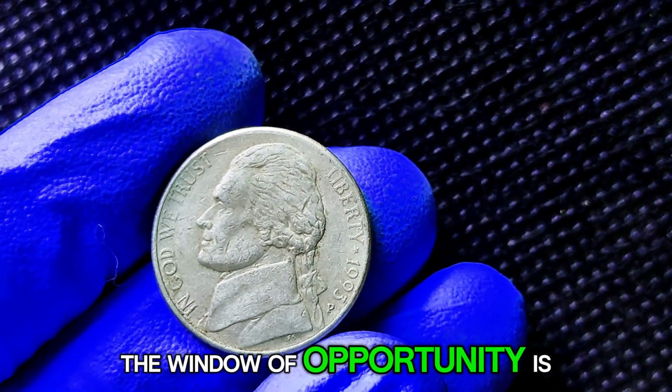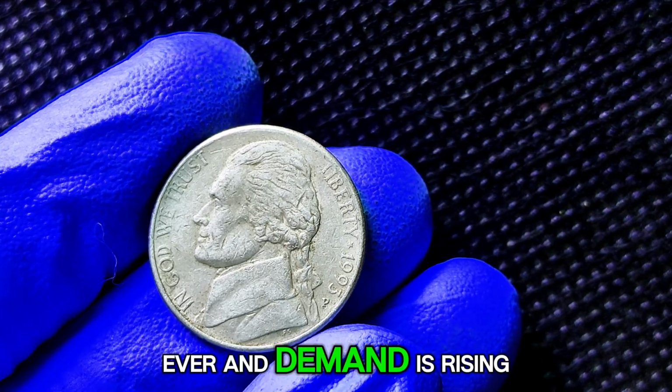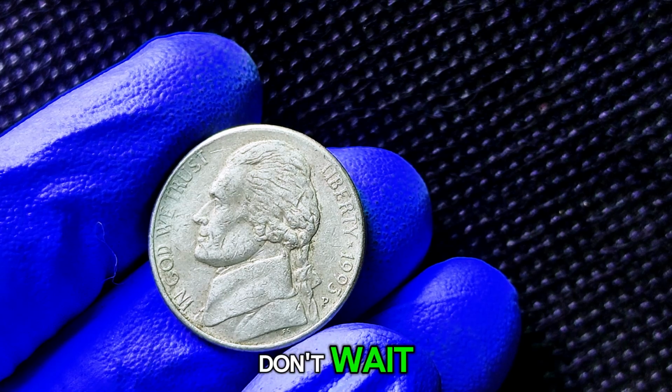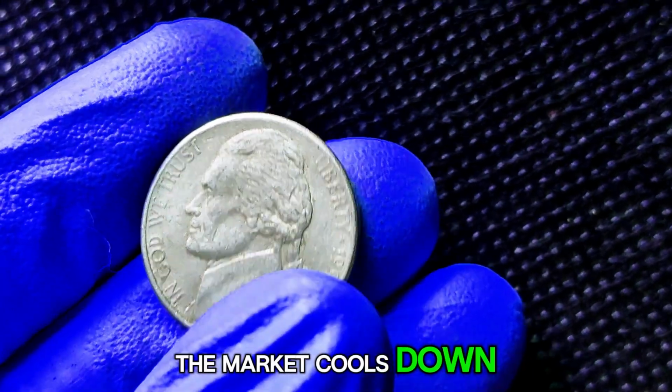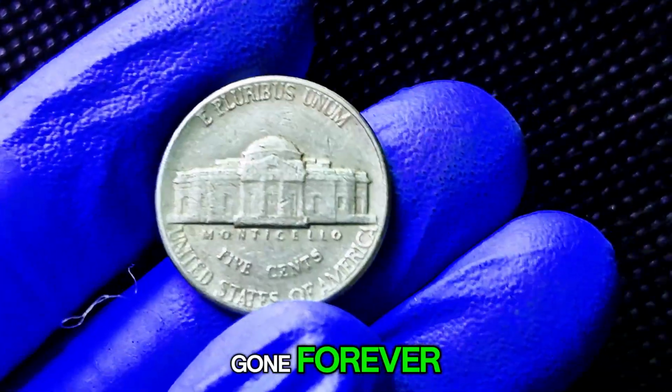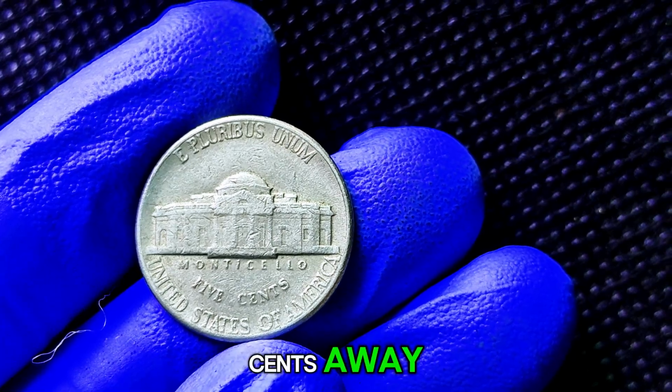The window of opportunity is open now. Rare coins are hotter than ever, and demand is rising. Don't wait. Because once collectors complete their sets, the market cools down, and your chance might be gone forever. Start searching today. Your fortune could be 5 cents away.